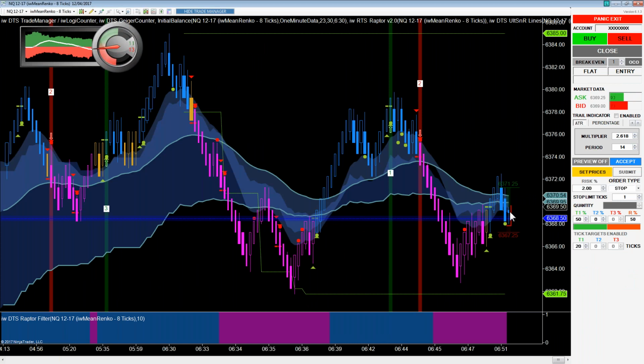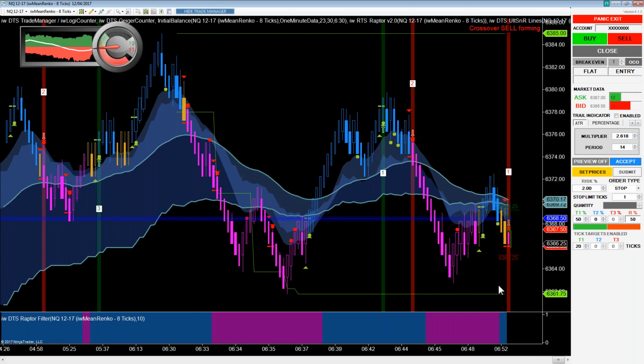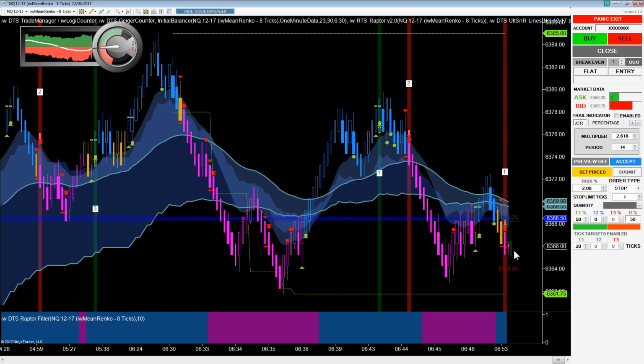All right, so the Raptor back into the cloud. The band's not fully crossed, but visually there's enough there that I would consider this a cloud crossover. It may not actually print the #1 signal because sometimes the programming will wait for the hard edges to sync up. We'll see if we get that #1 signal though. There we go. So there's the #1 signal.